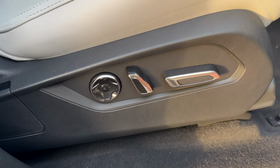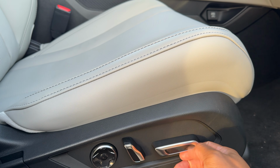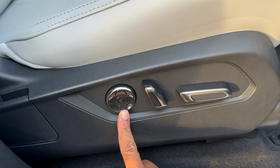The passenger side also will give you a 12-way power adjustment. So you can tilt this portion right here up and down. You can go up and down with the whole seat, forward and back. You can adjust the back of the seat forward and back, and then you also get a 4-way lumbar adjustment.